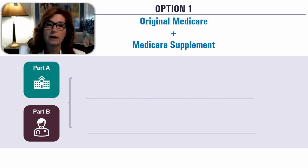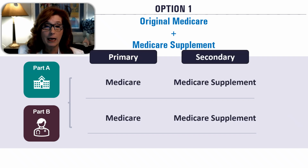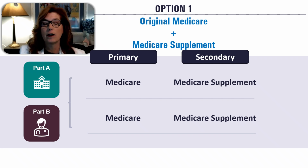All right, option one. That's your original Medicare with the Medicare supplement plan. Under that particular option, the provider files claims directly to original Medicare first. Then your Medicare supplement plan is secondary, and they'll pay all or part of the remaining balance of approved Medicare charges depending on plan benefits.